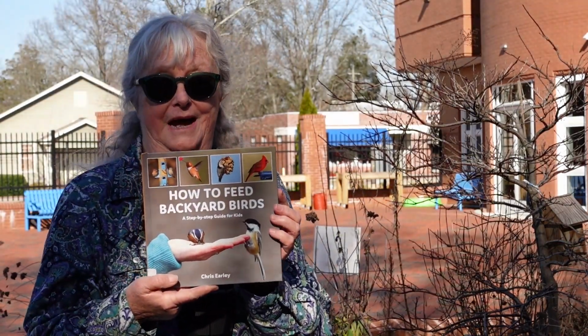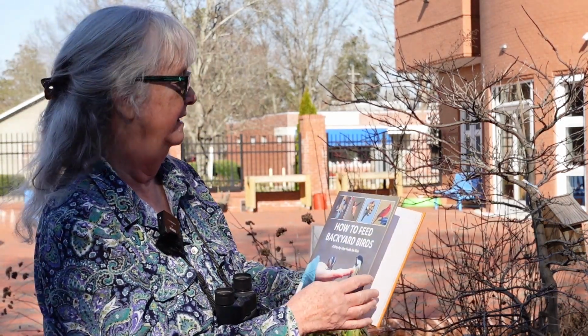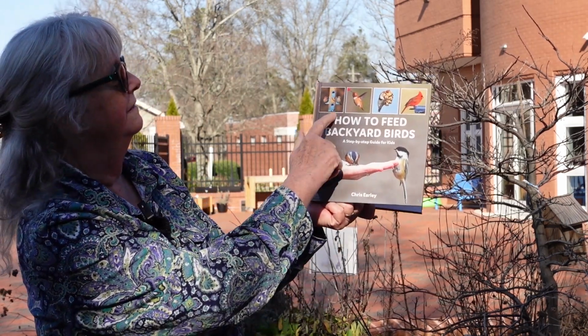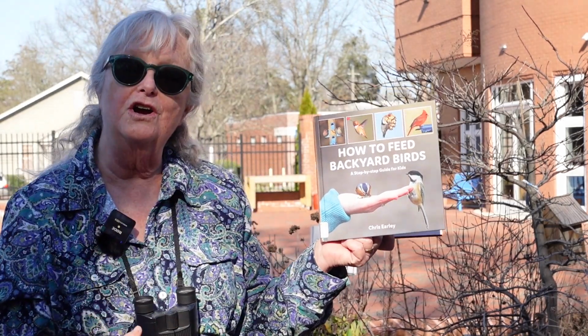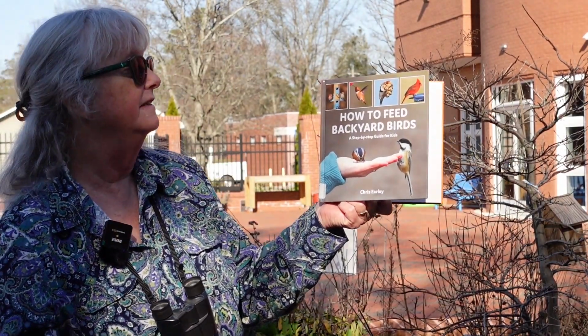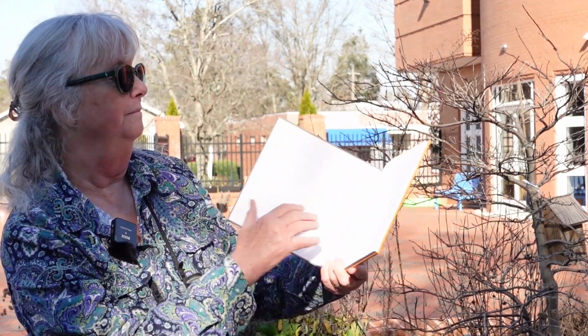How to Feed Backyard Birds. And here there really are goldfinches on the back here, and that's my favorite. So it's everything from just feeding for hummingbirds and feeding for all the other birds that are common in your backyard. How to Feed Backyard Birds, a step-by-step guide for kids, and it's by Chris Earley.